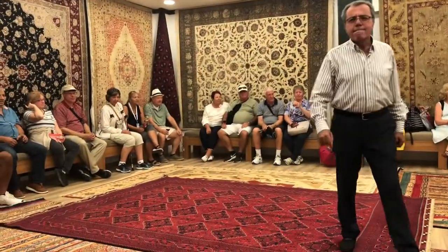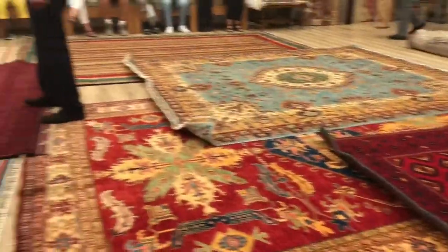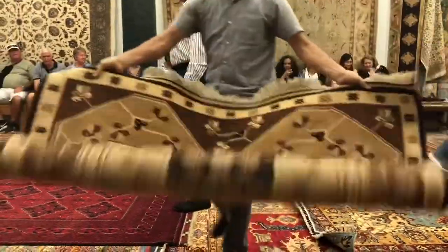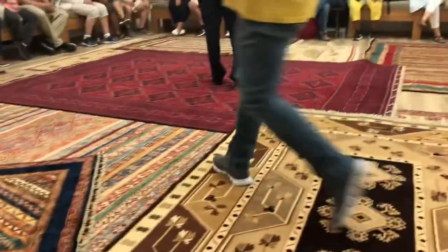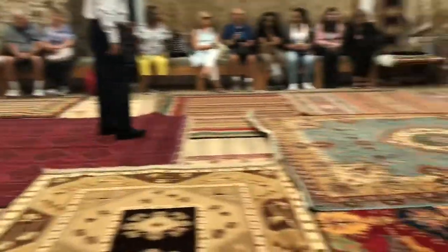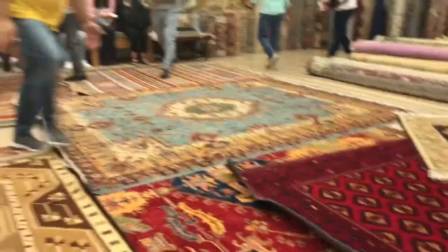So all wool. These are all wool. You see, they all look different, because they were made in different parts of the country. In other words, each region in Turkey has something different. The East does something different, the West does something different. If you're an expert, you can possibly find out where the rug is from by looking at the colors or the patterns for a few seconds.